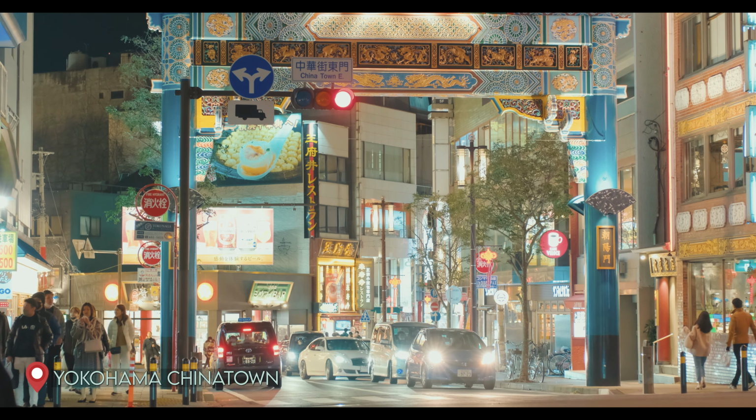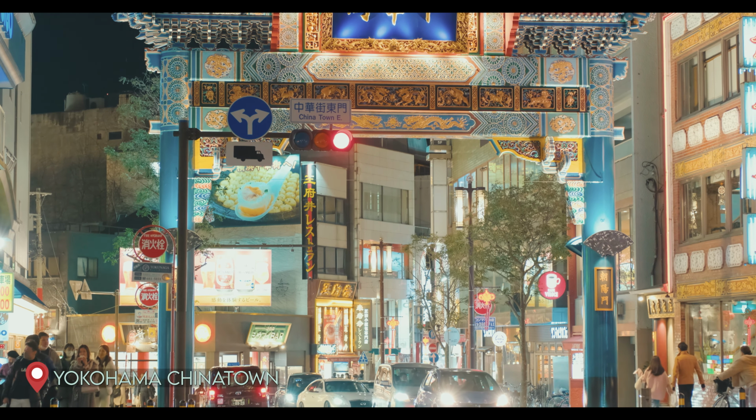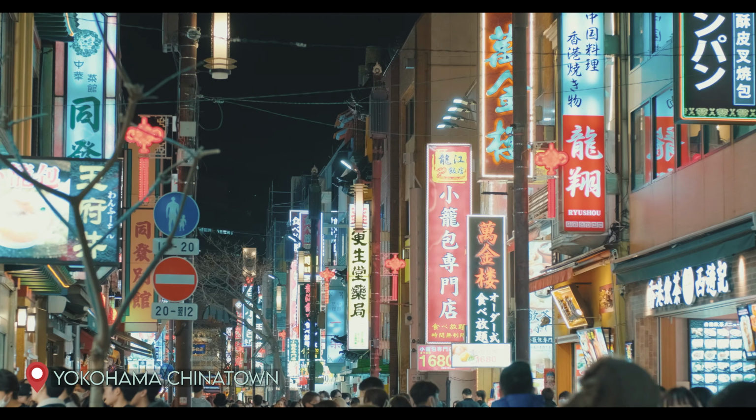So before I head back to my hotel room, since I'm still in Yokohama, I'm gonna check out the Chinatown and just take a bunch of pictures and see what happens. This is the Yokohama Chinatown. It's one of the oldest Chinatowns in all of Japan.